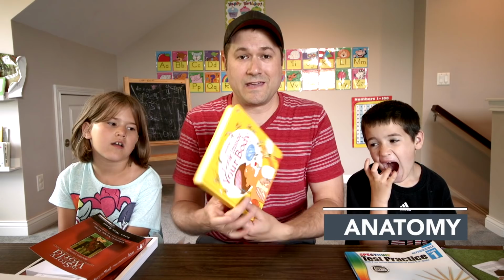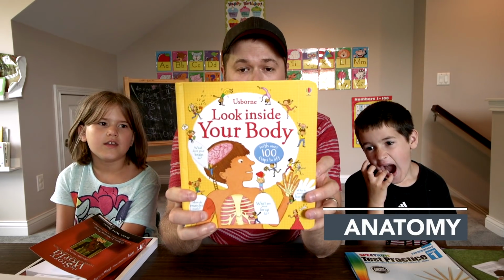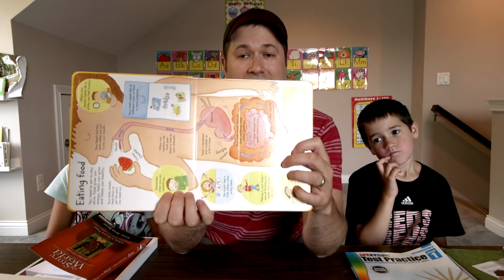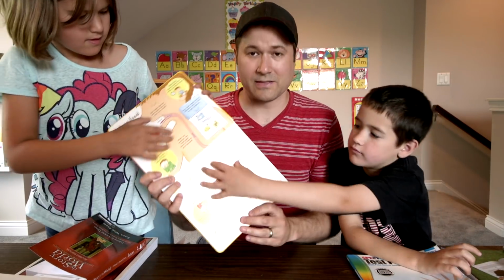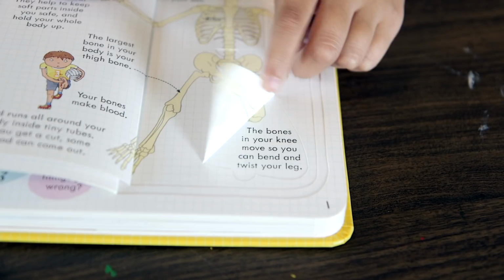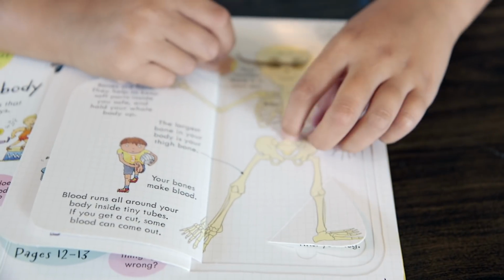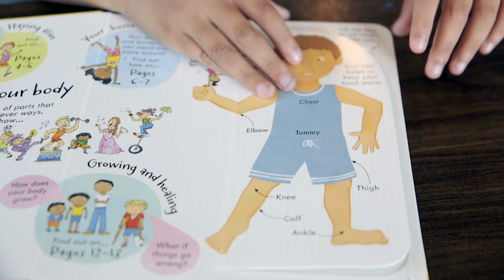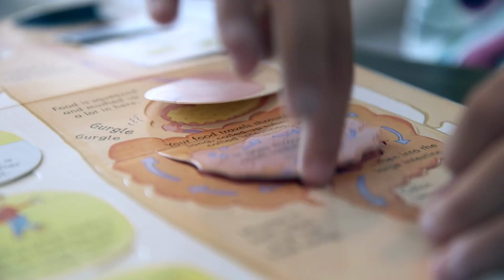The book that we ended up using for anatomy is this Usborne book called Look Inside Your Body, and we liked it because it has a lot of pictures and a lot of flaps that you can pick up. You guys may even remember some of our homeschooling vlogs on this very page, how difficult it was for us to get through teaching this page. We were just cracking up. Yeah, that was a fun vlog.